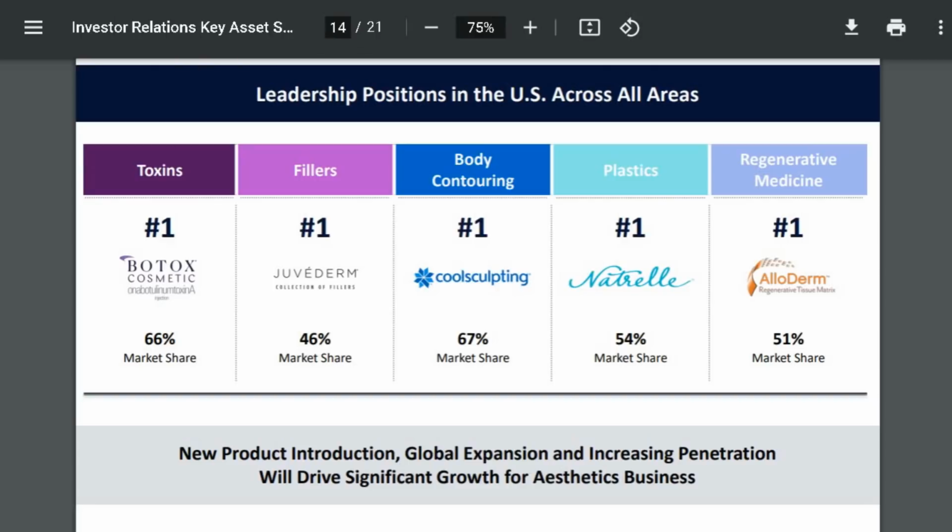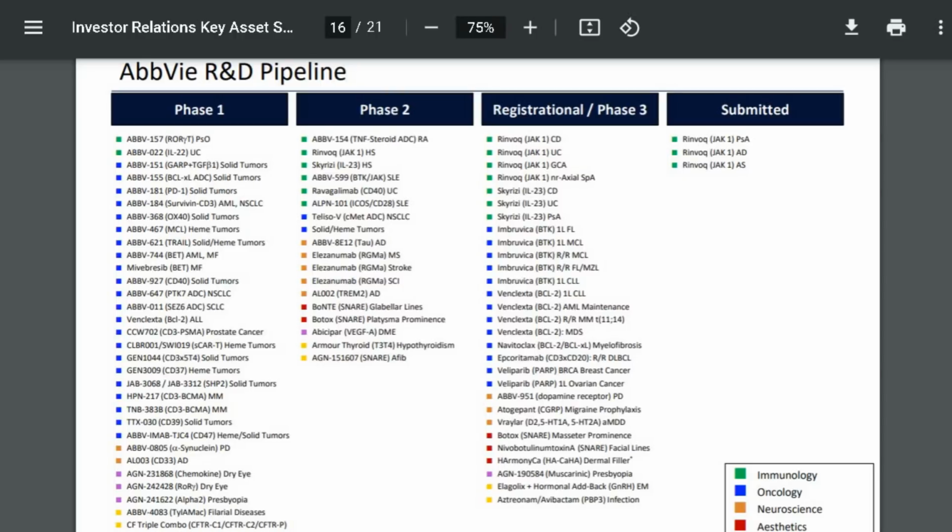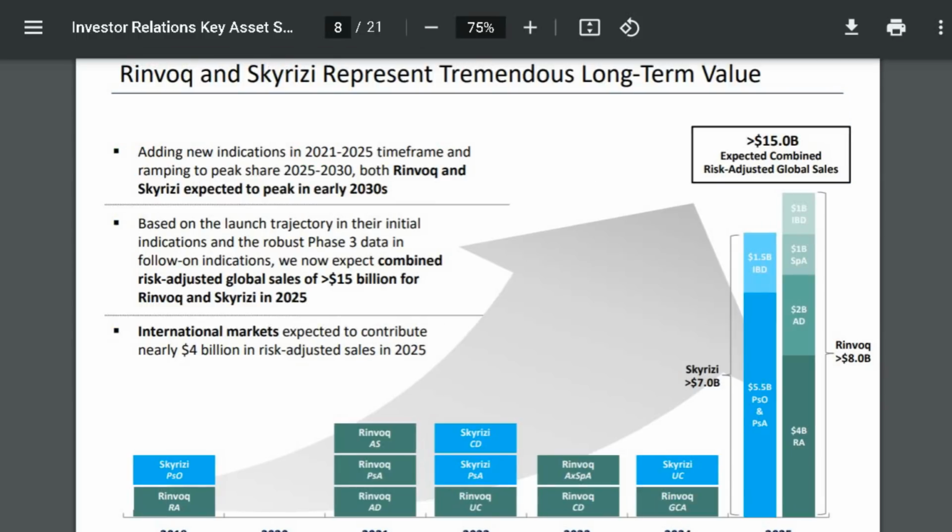And going forward, this company believes they will continue to grow. They have a massive pipeline of drugs in development across all the different consumer categories, and they have 2 main products that they believe by 2025 will generate over $15 billion of global sales, which would be absolutely phenomenal, really bolstering up the company's total top line. And they believe through 2025 to 2030, these 2 products will dominate the market, bringing in tens of billions of dollars of total revenue and income year after year.